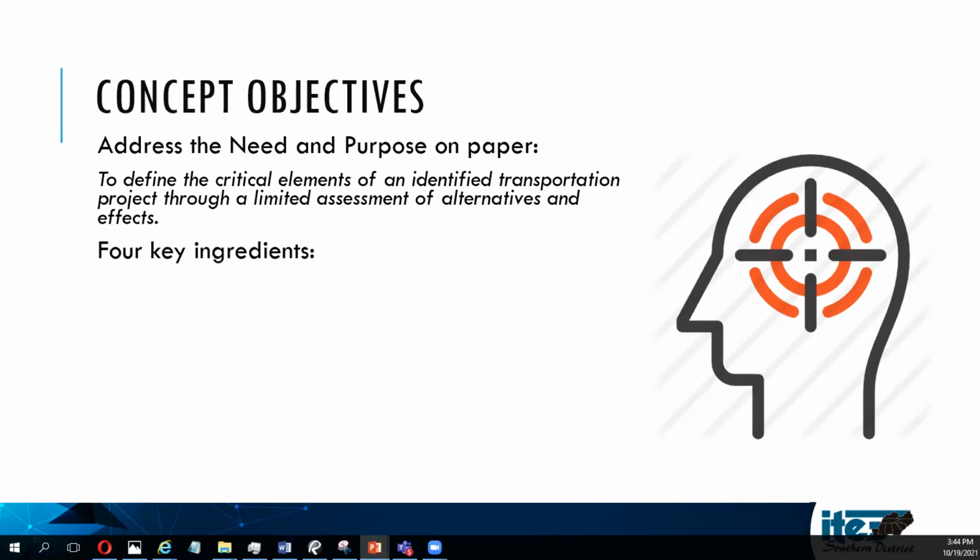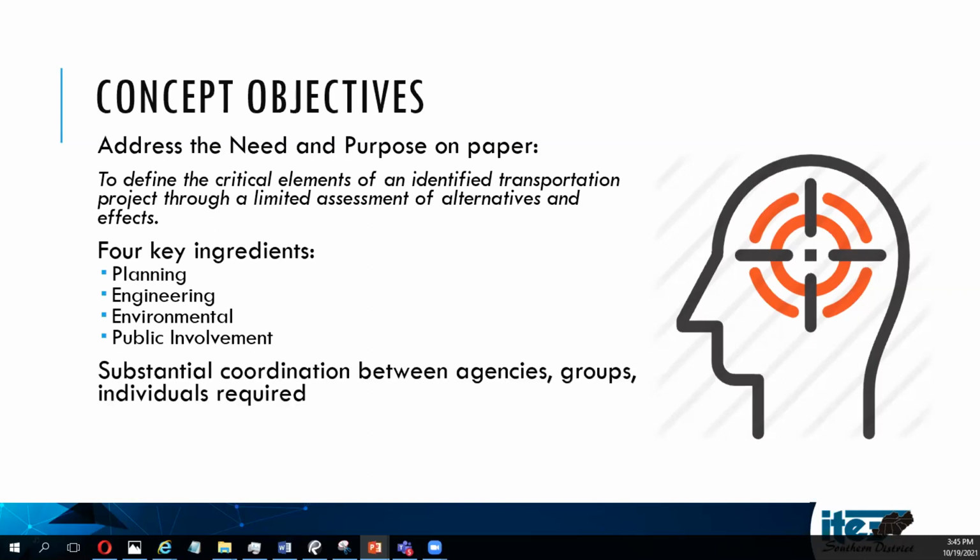So what are the four key ingredients? Planning, engineering, environmental, and public involvement. And you could argue maybe there's other things that are part of that, but these are at maybe the top level, and the other things may be a sub level of one of these, but there's four key ingredients in a concept. And by the time you get done with your concept, you want to have some idea of where you're going to go. And of course, through all this, you've got to make sure you coordinate this between all the agencies, groups, basically your stakeholders. That's a term I haven't used in this talk, but everybody's a stakeholder. Everybody has a stake in what's going on. So they need to all be involved.